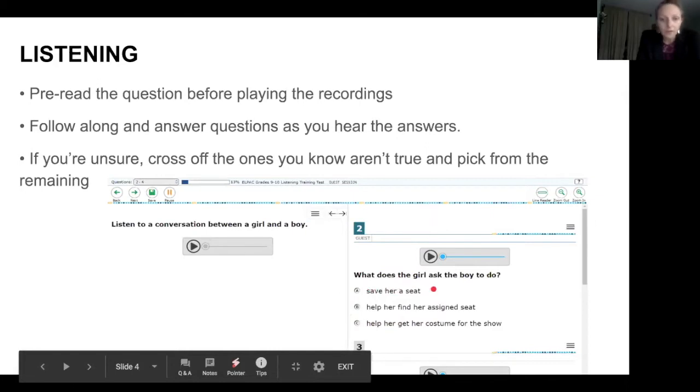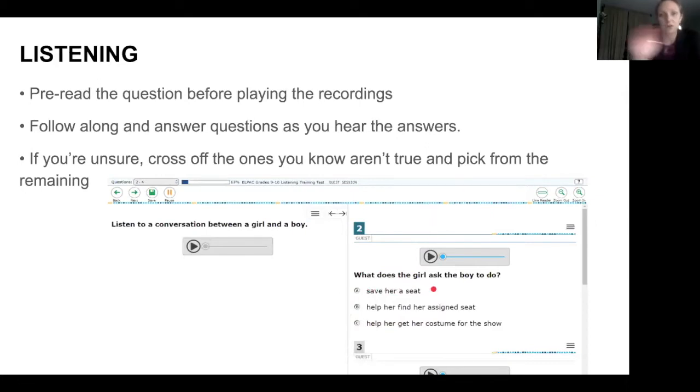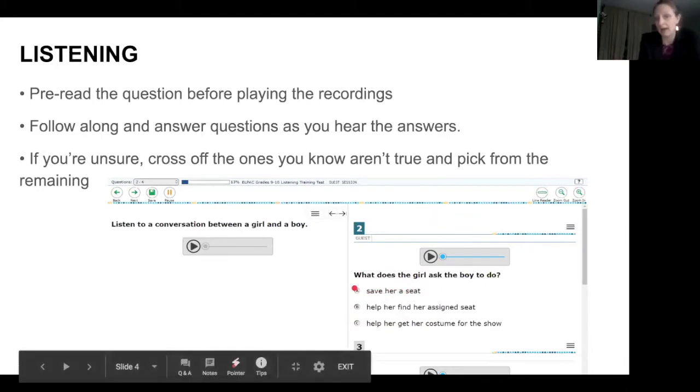And the one other trick that can help is that if you're not totally sure, I would sort of in your mind cross off ones that you're sure are wrong and then just guess from the remaining. So if I know that it's definitely not A for this one, I can sort of say, okay, it's not A, and then just guess between the remaining two. And you've got a 50-50 chance now of getting it right and getting those points. So that's better than just guessing at random.